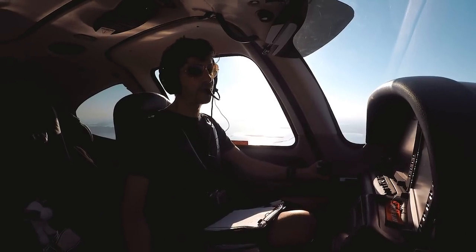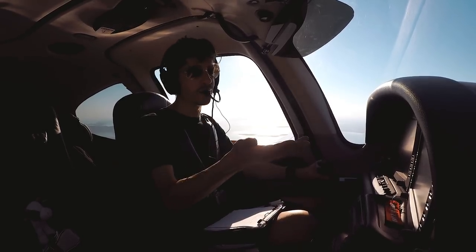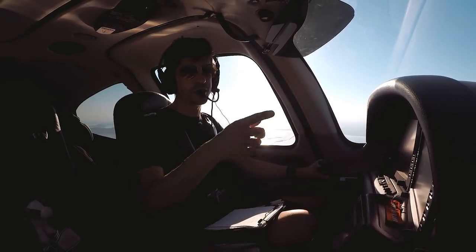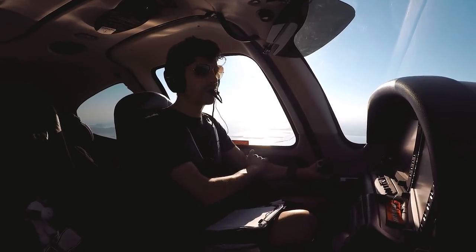So yeah, I'm happy with where everything is, but I'm keeping the engine page up there as I do normally during the longer flights, but I'm keeping the engine page up here more often than not, just to keep an eye on the oil temperatures and pressures, just to make sure everything's doing what it should be doing.